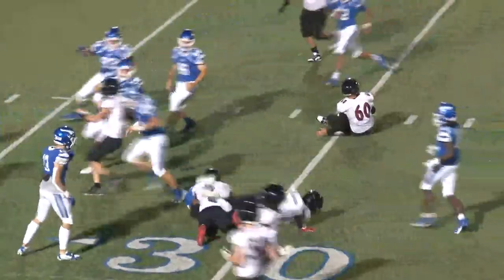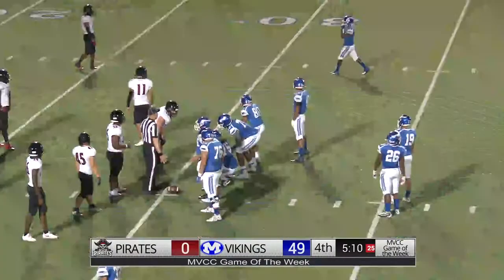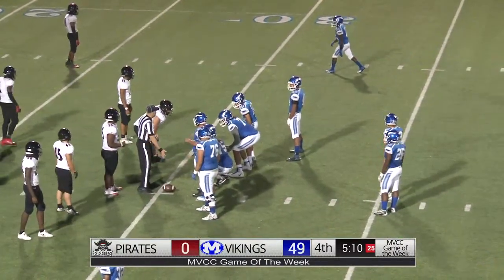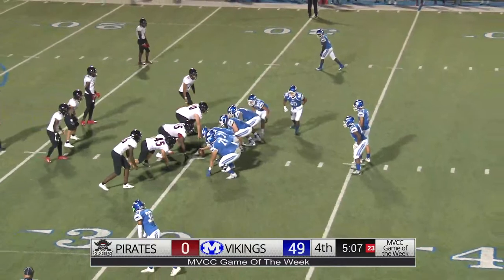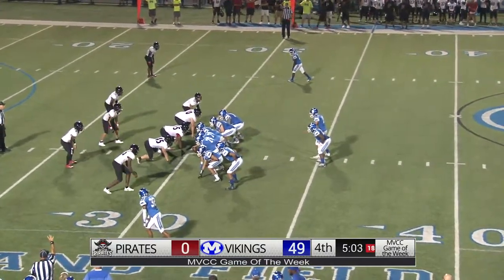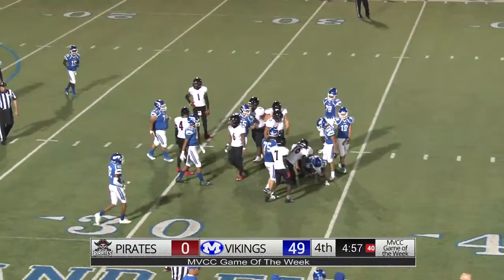It's going to be 1st and 10 at the 30 for the Vikings here. So we're going to have about 5 minutes left here in the 4th quarter. Handoff there goes to number 26, Chris Enga. About a loss of 3 on the play.